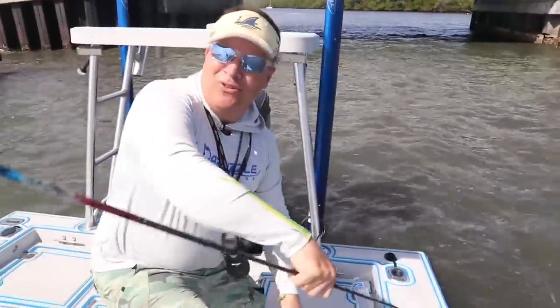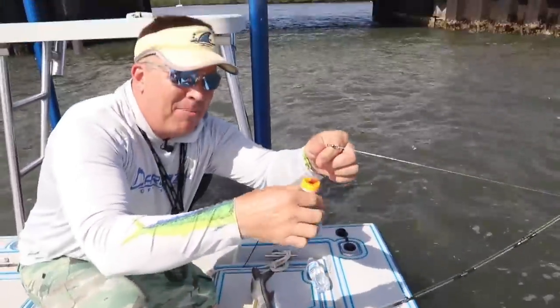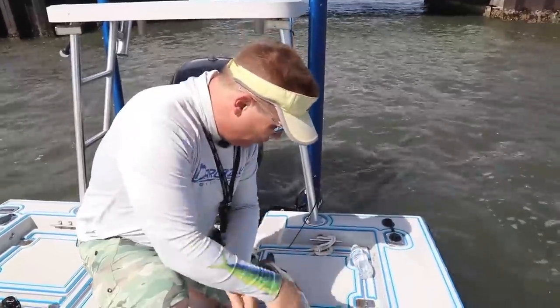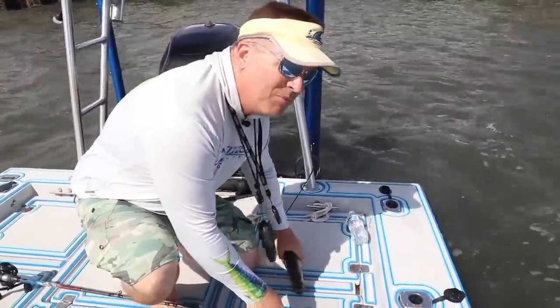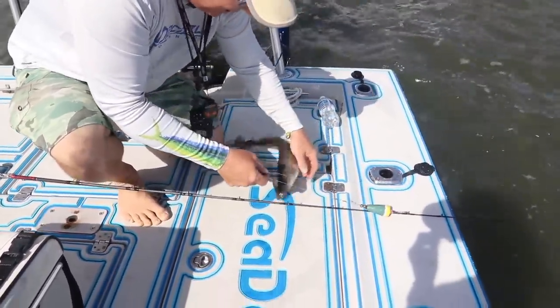All right, guys, I'm using that new rod Darcy got me that I told you about in the last video, and just a popping cork, 30-pound leader, and a circle hook to a big shrimp we just got from the snook nook. And as Darcy always says, circle hook is right in the corner.